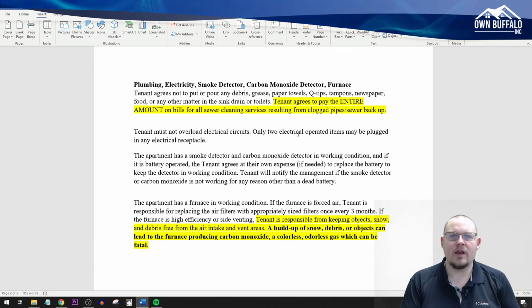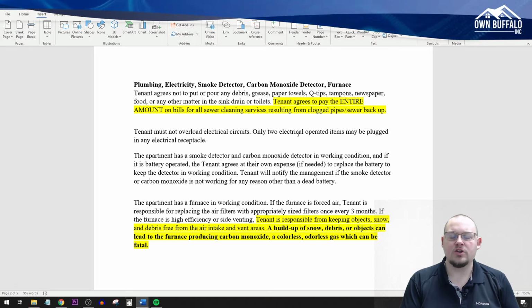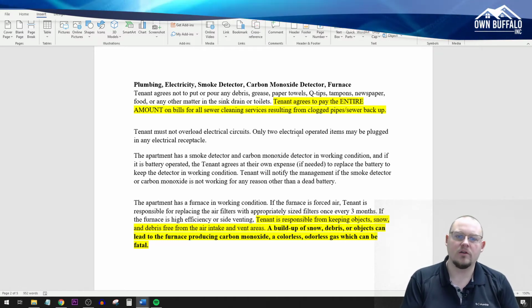Make sure that if you don't have that in your lease, that might be something that you want to add, even something along the lines of just a generic tenant caused damages clause, allowing you to charge things back to the tenant if it's damage that they caused beyond reasonable wear and tear. Let's get that out there, beyond reasonable wear and tear.